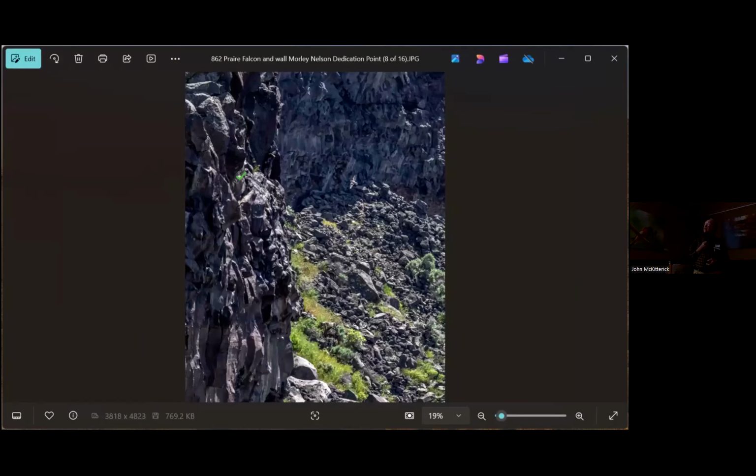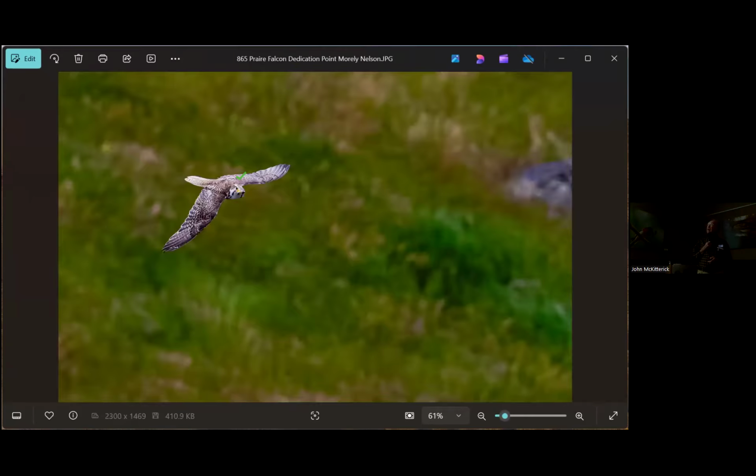And we're going to finish up the night with what was probably our target species, one-fifth of the prairie falcons in the United States, and therefore in the world, because they're only found in North America, nest here. So we had no trouble finding them, seeing them during the breeding season. This is a distant look at one. Everyone can find it in there. It's not a great shot, I know, but this is typical hawk watching from Dedication Point.